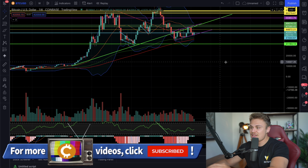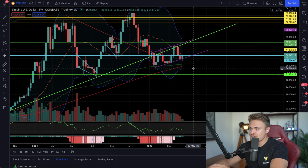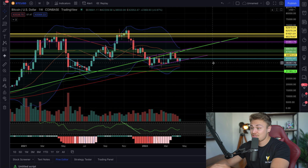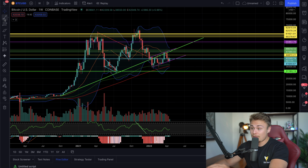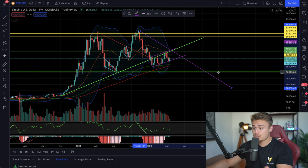But as you guys can see, the moving averages on the weekly are getting very close, starting to veer closer and closer together, and eventually we might actually see a bearish cross, and then we might form what could be a downtrend of the sort. We could easily start to see this downtrend form here.